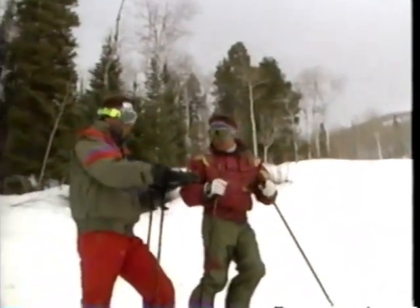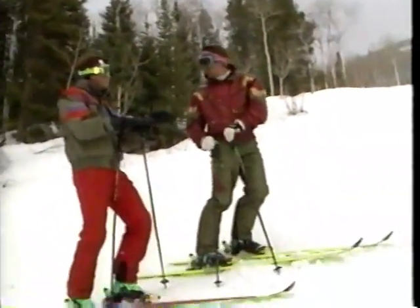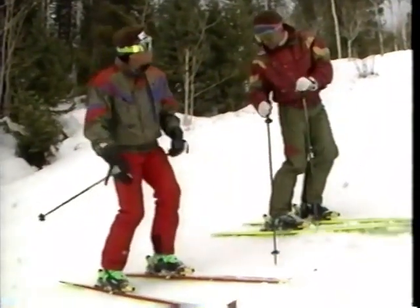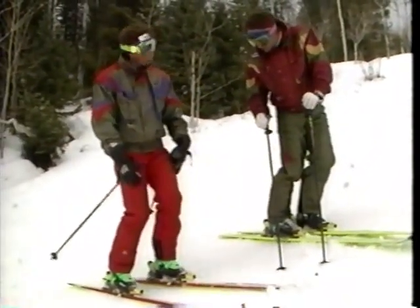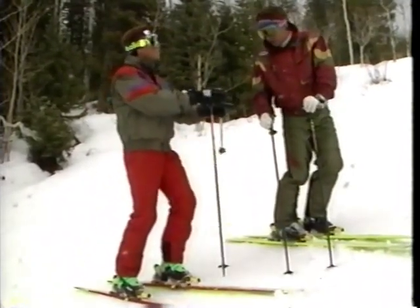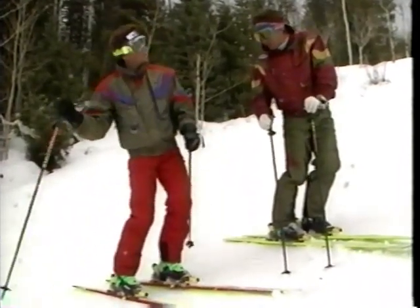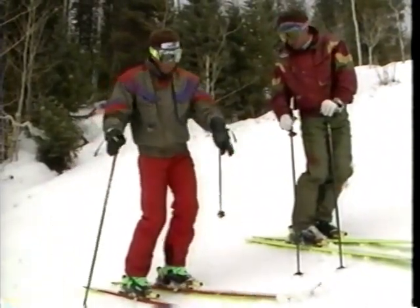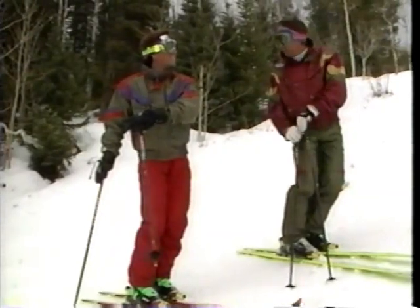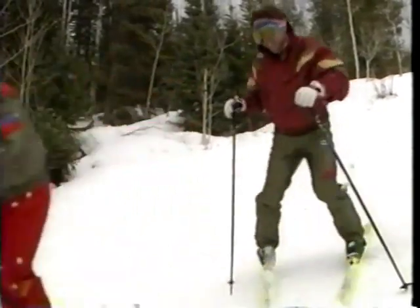Okay, Barton, why don't we go ahead and stop and go through the first progression. What I wanted to do was show you a little bit about switching. Do you know what I mean by that? I think so. Okay, at the end of each turn, your downhill leg will move back a little bit and your uphill leg moves forward, all right? Okay. What we want to do is take that action way up early in the turn so that by the same time you're planting your pole, you're going to switch onto that new ski, put pressure on it, and then start to steer your foot around. You ready for that? Okay. All right.